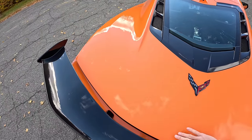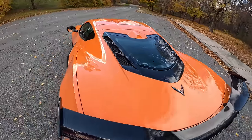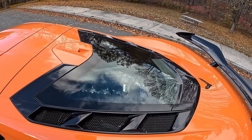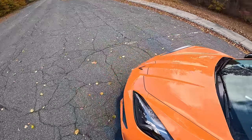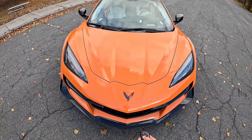Also, this is soft close. How lovely is that? And the beauty, you can see your engine through the glass. One of the reasons why I do dig the coupe, because in the convertibles, I think that gets covered up. Double press.